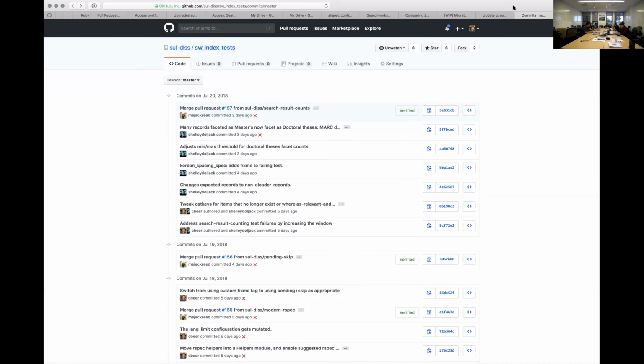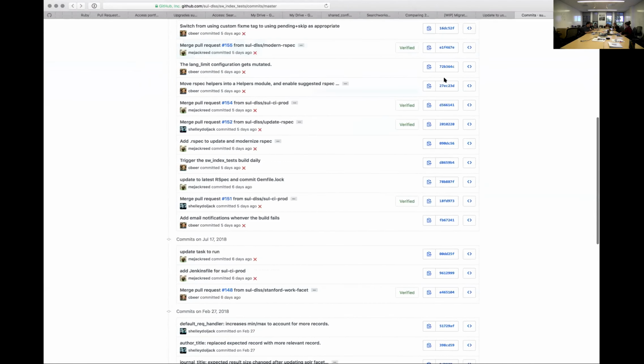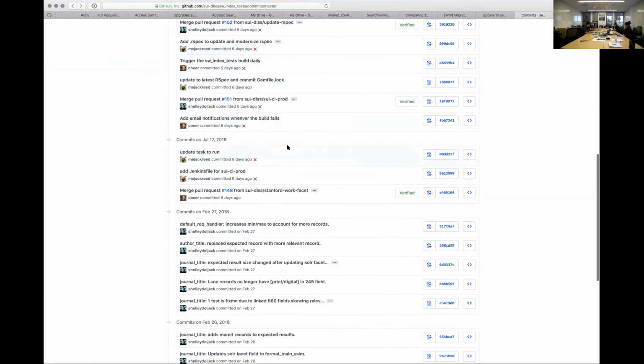Another project we worked on was the Searchworks index tests, which is our relevancy unit and integration test suite for our Solr results. We did several things here. First, we updated to use our new CI server. Because these tests are run against production data, they have to live inside our data center rather than running on Travis or CircleCI or some third-party hosted service.